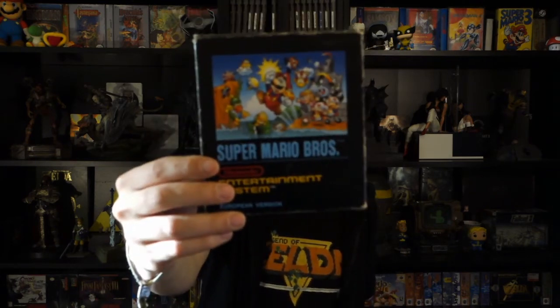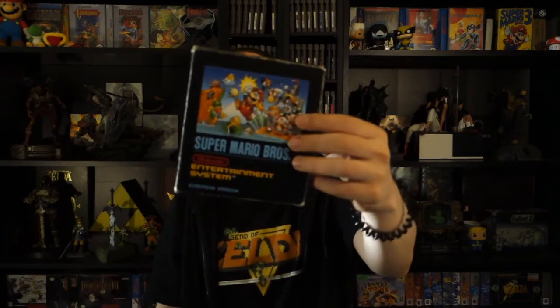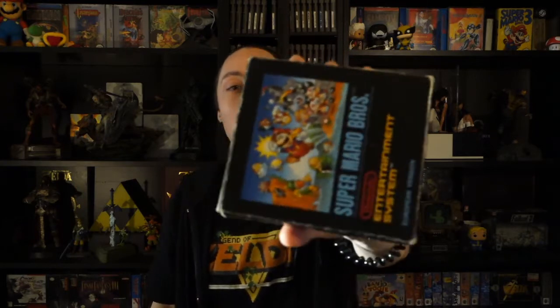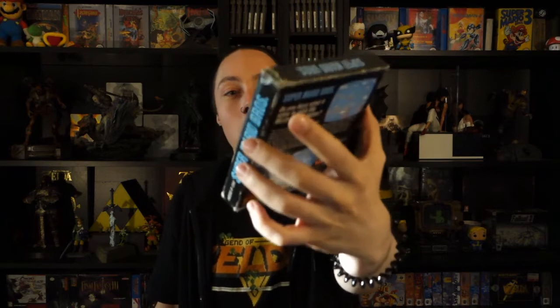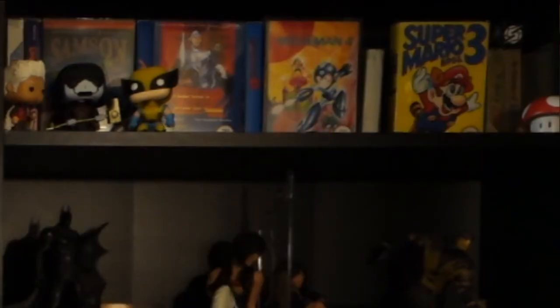Anyways, I got my hands on another box for an NES game, and that is the regular old black box edition of Super Mario. Well, the PAL edition of it anyways. And it's seen its better days, but it's not in that bad condition, so I'm really happy about this one. I already have Super Mario 3 up there in a very good condition, so I do want to find Super Mario 2, so I have all three of them in boxed form.